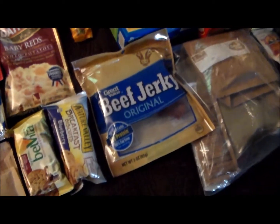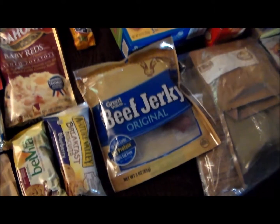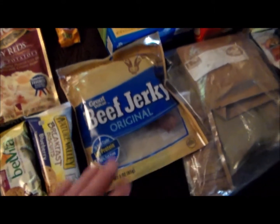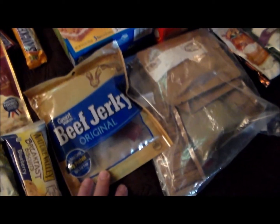If you're vegetarian, you'll have to look at other options, obviously, but protein and calories are very important when you're hiking. So this is a good source of protein as a snack.